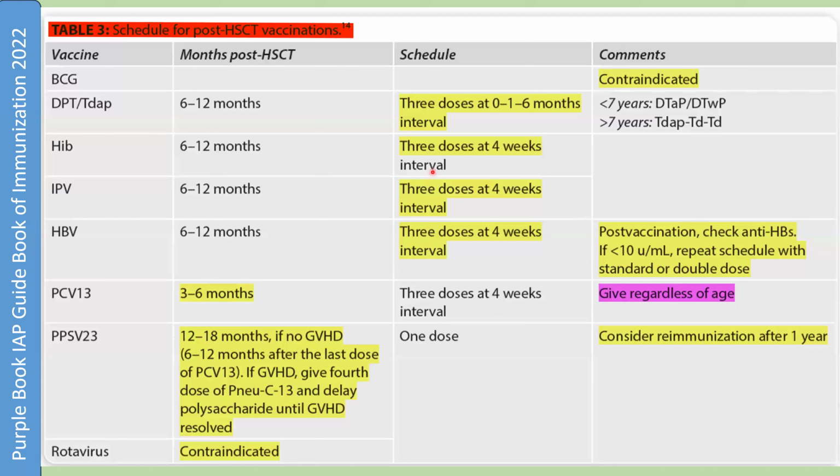Then why not the same in HBV and Hib? See, for Hib, the maximum protection you need is up to 5 years. And you need it immediately because you can get pneumonia, you can get hepatitis B immediately. Therefore, immediate protection is required, so you give 3 doses 4 weeks apart. Long-term protection will not be good, but you are not very concerned about protection above 5 years. Even for hepatitis B, I'm a little suspicious why they gave this dose. They say we want to get hepatitis B protection fast because after the bone marrow transplant, you might give him blood and everything. That might be the reason.